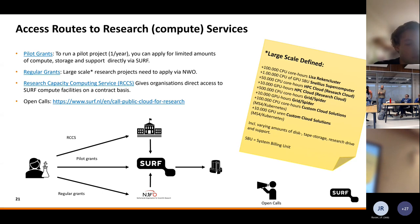They can go through the internal organization, not necessarily through SURF. For example, I used to work at Utrecht University. We provided the researchers their access to SURF systems directly ourselves, and that was a very informal and quick way for them to get on the systems. Also, there are regularly open calls for specific projects, like support for use of public cloud. So it is useful to sign up for newsletters and keep an eye on the website where the opportunities are.